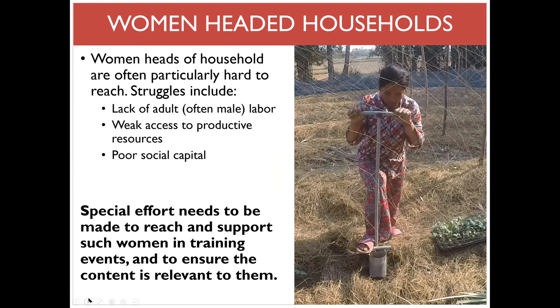The other situation is women-headed households. This is a bit different, maybe a matriarch household, and there are different constraints for this type of household. Women of these households generally struggle with lack of adult, often male, labor, weak access to productive resources, poor social capital, lack of time. So special effort does need to be made to reach and support these women in such training events and make sure the content is relevant to them. They already have so much on their plate and so much to do. They need to make sure there's value for them to spend half a day, a few hours, with you for your training session.